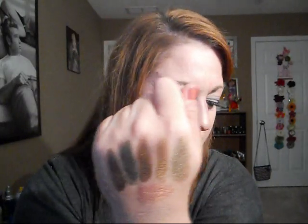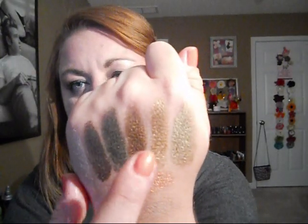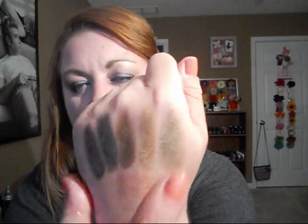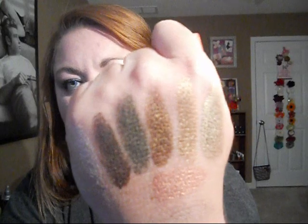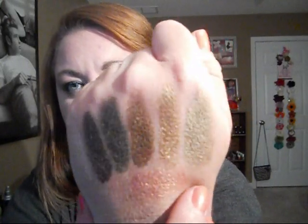I think it's Gold Shimmer. I'll make sure I get it right. Yeah. So Gold Shimmer, Bold Gold, and Cash Flow. So you can see very different types of golds. You can see this kind of has a little bit of a green undertone to it. Very pretty. Next is Max Paint Pot in Rubenesque.